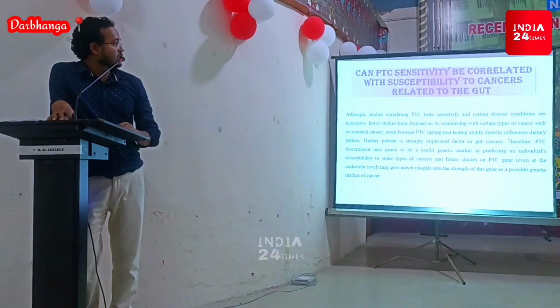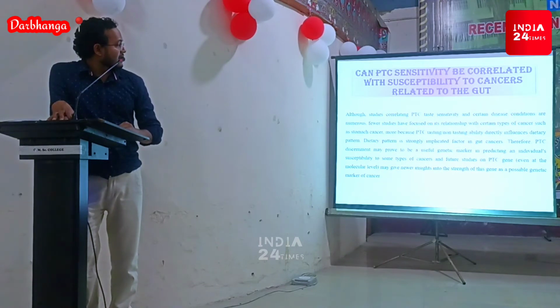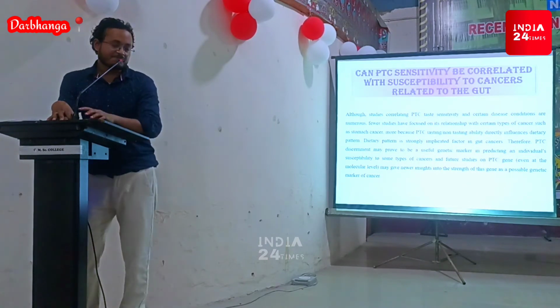So it is mentioned here, although studies correlating PTC tasting sensitivity with certain disease conditions are numerous, fewer studies have focused on its relationship with certain types of cancer, such as stomach cancer. More because PTC tasting or non-tasting ability directly influences dietary pattern. Dietary pattern is a strongly implicated factor in gut cancer. Therefore, PTC discernment may prove to be a useful genetic marker in predicting individual susceptibility to some types of cancer, and future studies on the PTC gene, even at the molecular level, may give new insight into the strength of this gene as a possible genetic marker of cancer.